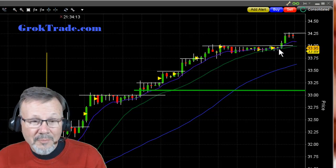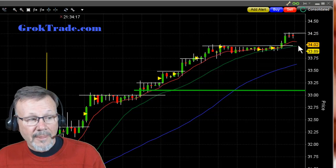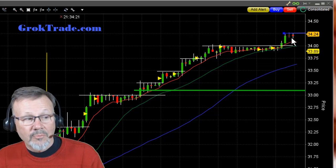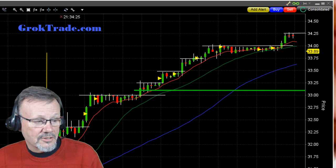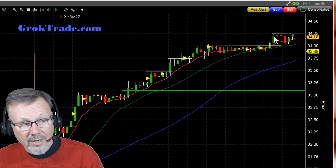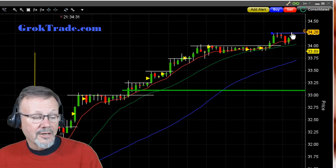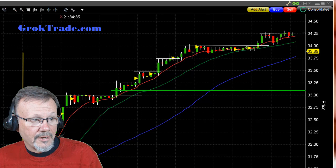So what typically happens when it breaks out like this, it'll go up and then it'll come back and use this prior area of resistance as support and then roll up again. It tends to happen a lot. Let's see if it happens in this case. And sure enough, look at it, pulled right back down, right to 34 even dollar, and then started to roll back up.